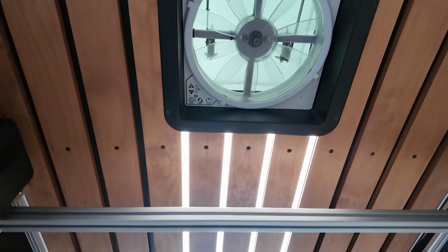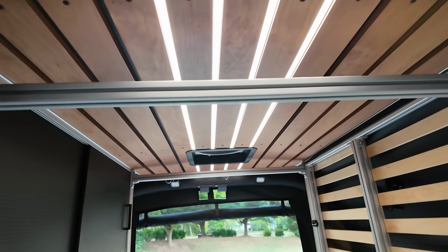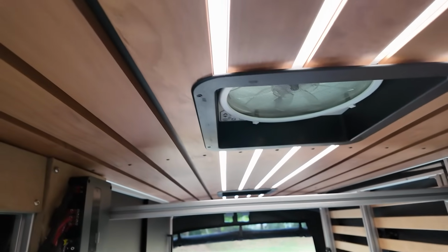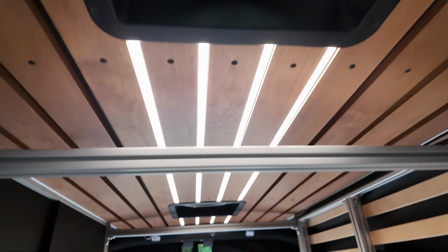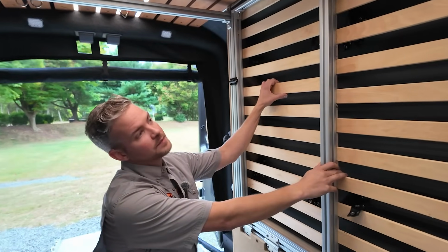And one thing I like to call the art piece of the van is this slatted ceiling. It's really cool. It's made up of 12 individually soldered LED circuits. So nice and custom. Just a really cool look. Dimmable. Again, wirelessly controlled. And yeah, let's hop over here to the Murphy bed.